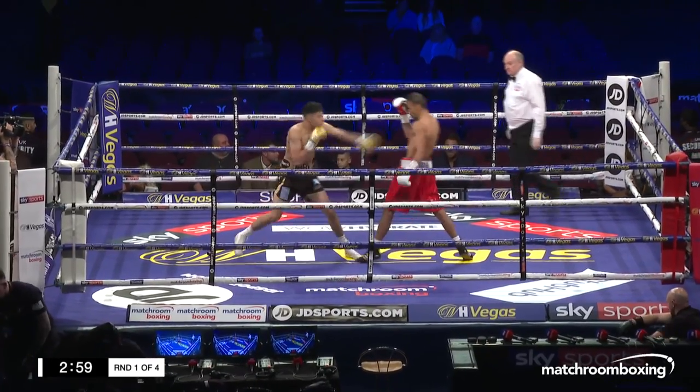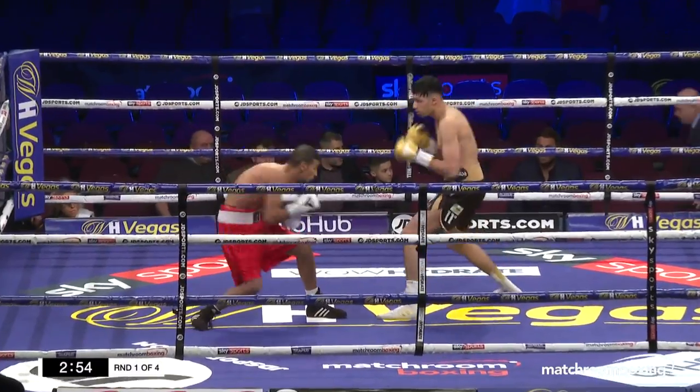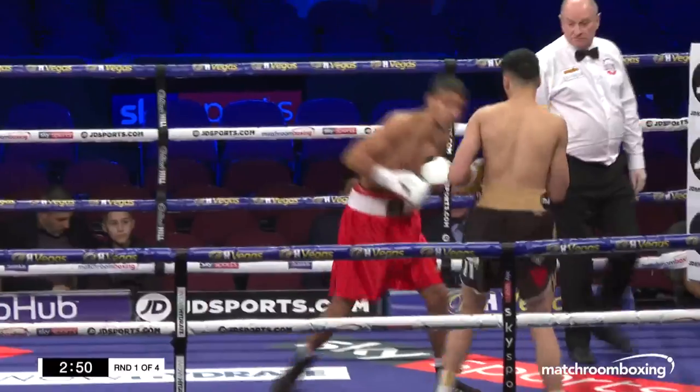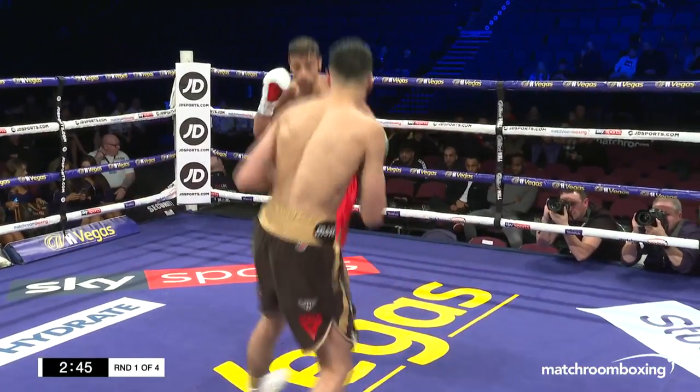So, four-three scheduled here at Super Bantamweight. Ibrahim Nadim, under the charge of Ricky Hatton, in the black trunks trimmed with gold, as his remaining opponent, Stefan Nicolae, lands a right hand straight over the top.